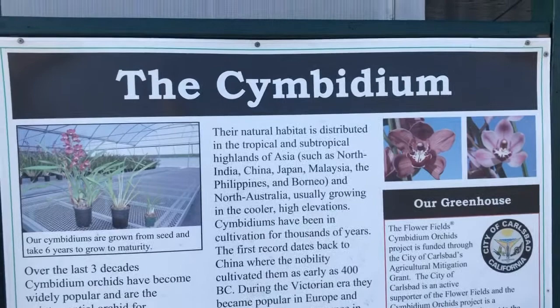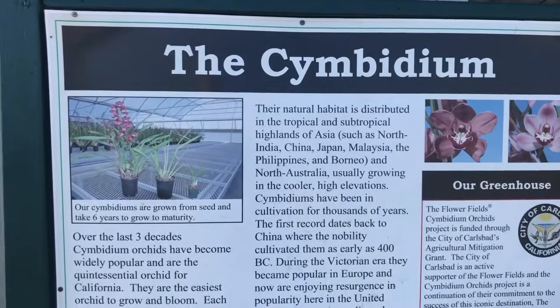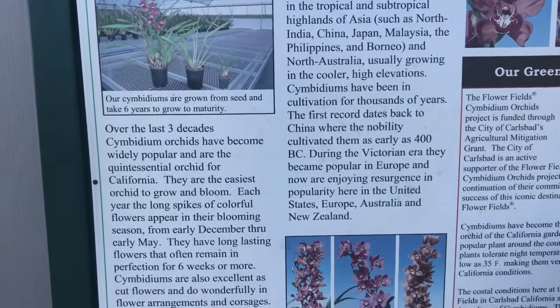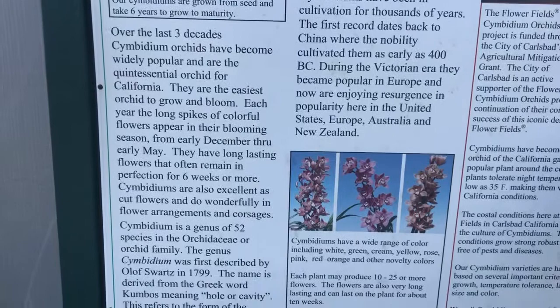For today's video, we will feature the old Cymbidium orchids that I have seen in the flower field nursery here in Carlsbad. So view all the videos in here, and it consists of all of the Cymbidium here in their nursery. So guys, enjoy watching.